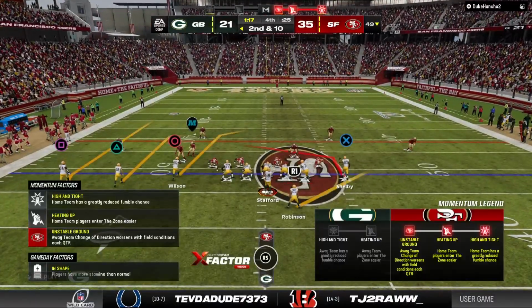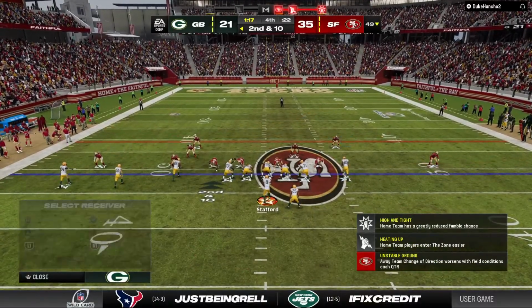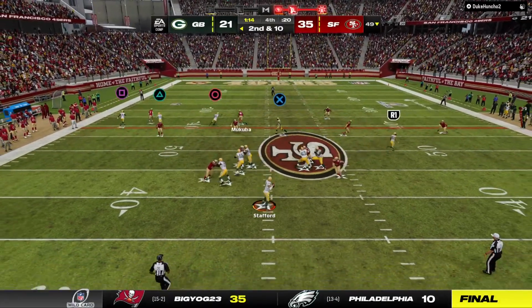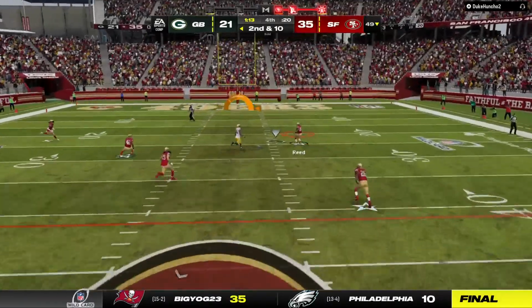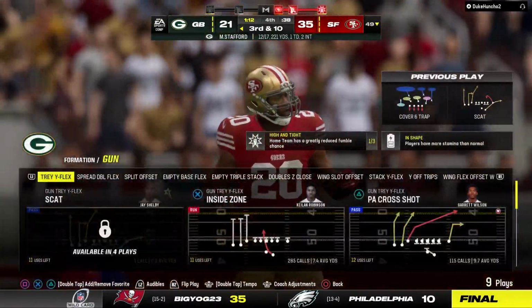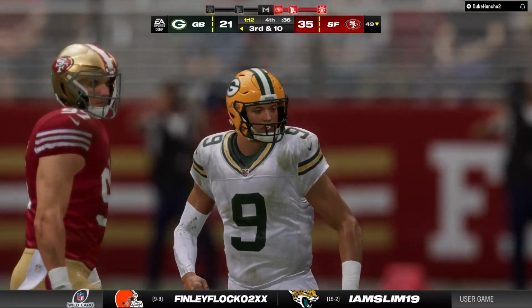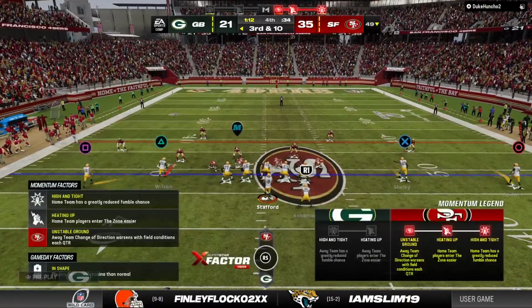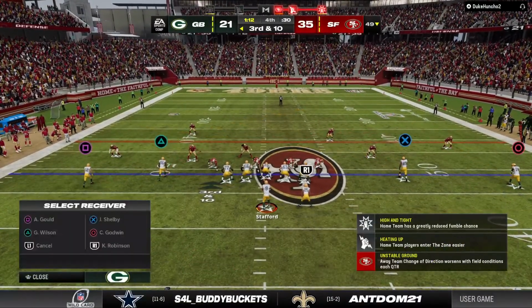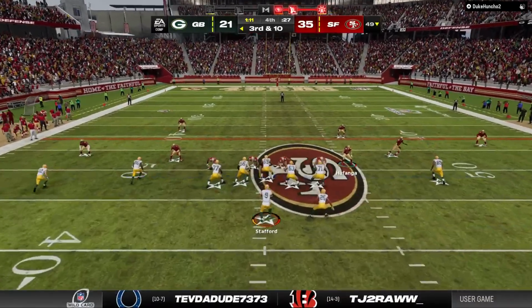Here comes 2nd down. Stafford now to throw. And that is incomplete. Back-to-back incompletions, but we know this is definitely 4-down territory. Time not on their side. I don't think they want to try and get the 1st down in 2 installments. I think they got to go and get it right here, right now.